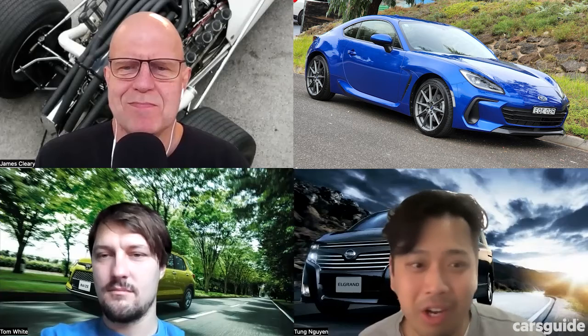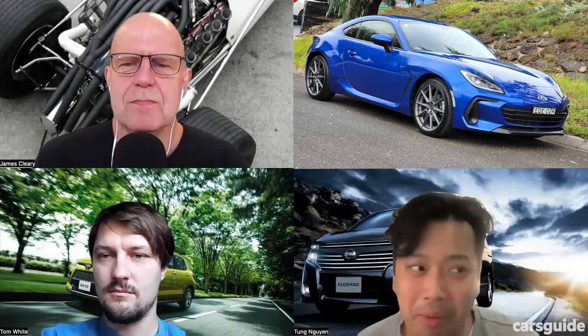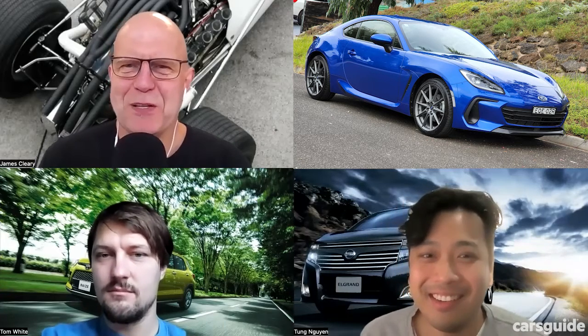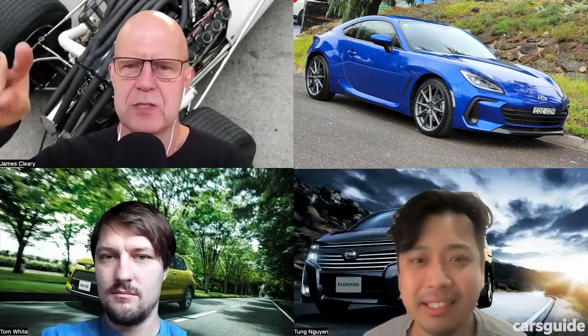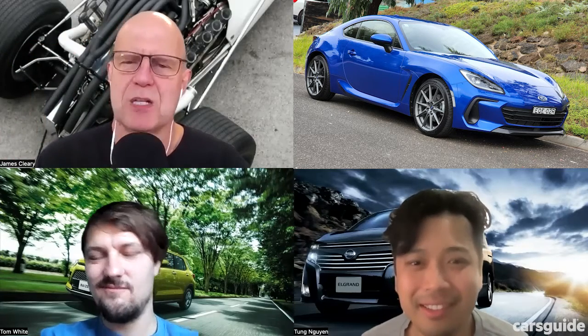It's so much punchier off the line, no matter what gear you're in, just stab at the throttle and you've got a bit of power and poke. But it's still undeniably fun, isn't it? Yeah, definitely. I drove it only a couple of weeks ago. You talk about that torque curve. It was crazy in the 2-litre. It wasn't so much a curve as saw teeth. It just went all over the place. When you looked at it mapped out, it's much, much better in that regard.